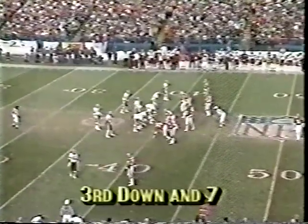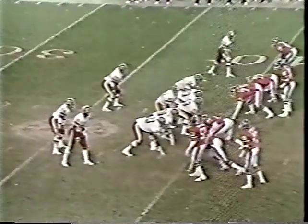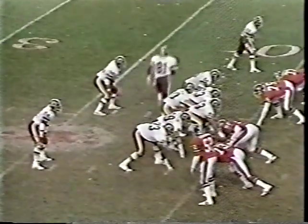3rd and 7. They're back at the 40 now. Schrader up under the center. Art Monk in motion. Broncos put a blitz on. Monk dives and can't come down with it. Dennis Smith was the nearest defender.